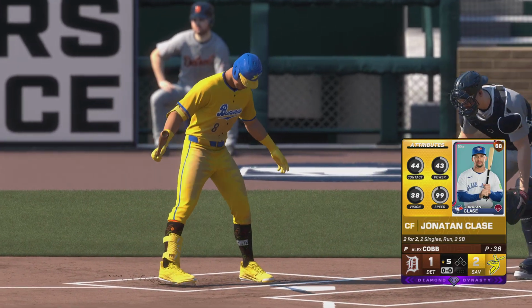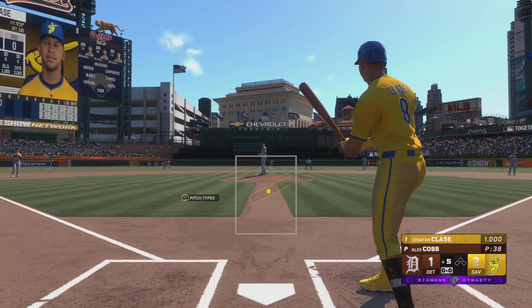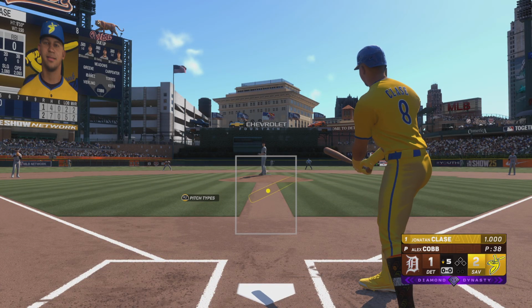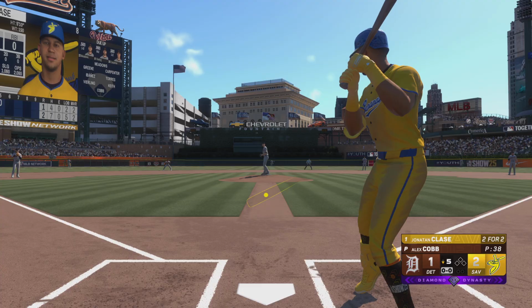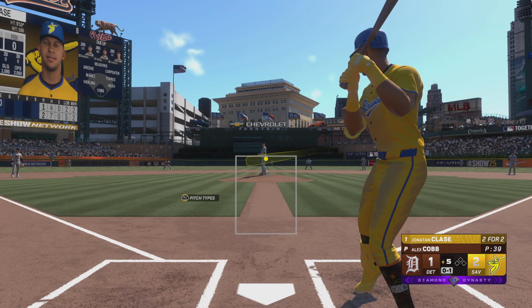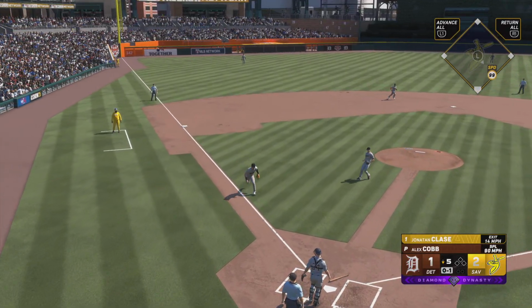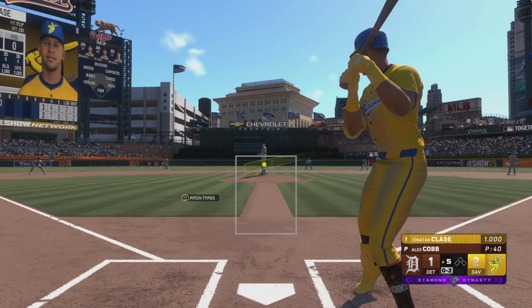We head to the bottom of the 5th. And now the center fielder, Jonathan Clase. Cobb back to work. That clips a corner. Well, these guys are doing a good job of putting the ball into play, and that makes things more challenging on the defensive side. They have yet to strike out, and they're averaging more than a hit per inning. That's a great recipe for success right there.